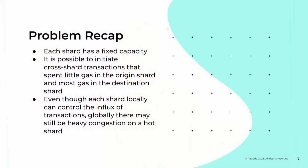Yeah, so to recap, we can assume that each shard has a fixed capacity, and the capacity is the same across different shards. And it's possible to initiate cross-shard transactions that will spend a little gas in the origin shard and a lot of gas in the destination shard. So even though each shard can locally control the influx of transactions so that they locally don't exceed the limit, globally you can still have very heavy congestion on a hot shard because of those cross-shard transactions.